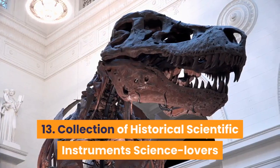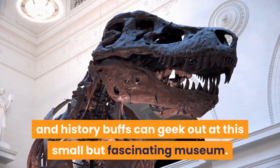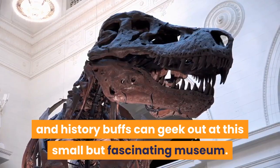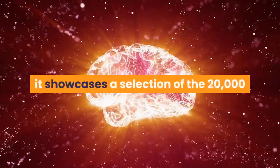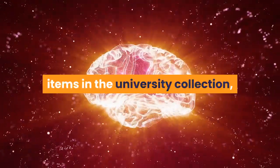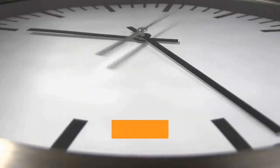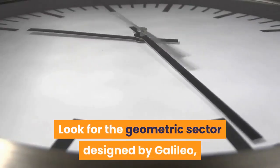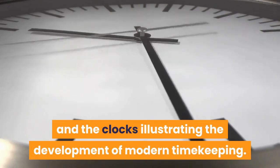13. Collection of Historical Scientific Instruments. Science lovers and history buffs can geek out at this small but fascinating museum. Located inside the Harvard Science Center, it showcases a selection of the 20,000 items in the university collection, some of which date to the 15th century. Look for the geometric sector designed by Galileo, and the clocks illustrating the development of modern timekeeping.